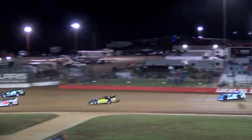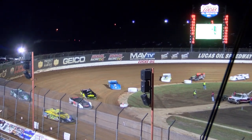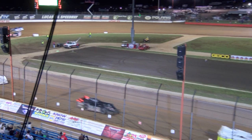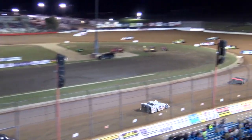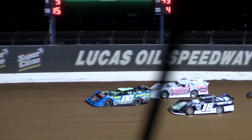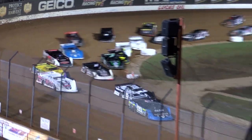Stovall, your leader. Austin Siebert runs in second. Jackson in third. Fourth is Eckrich, and fifth is Billy Moyer in 21. Sixth place, your best battle of the racetrack between the 93 of Mason Overkramer and the 25 of Chad Simpson. Into 3 and 4, and we are racing.